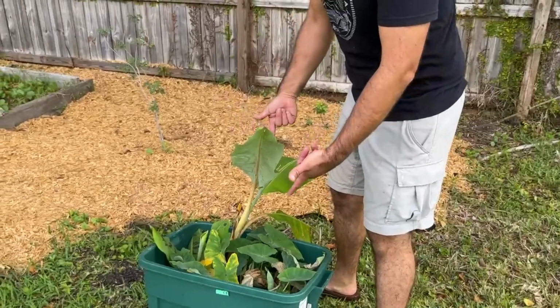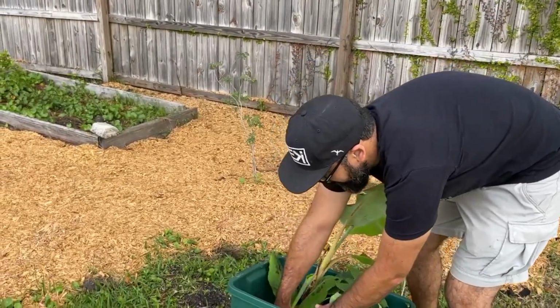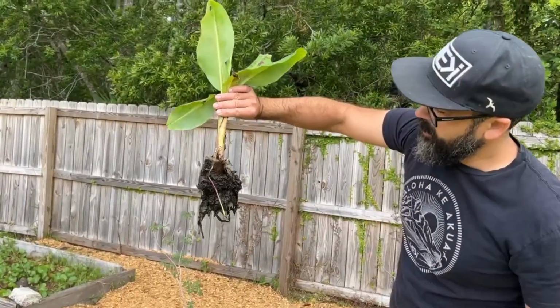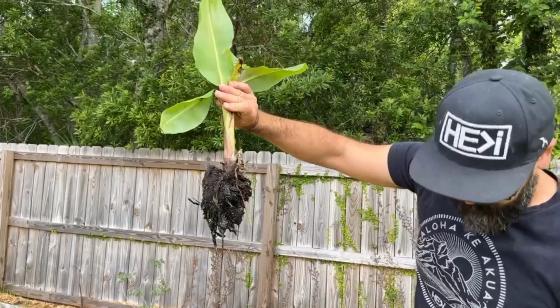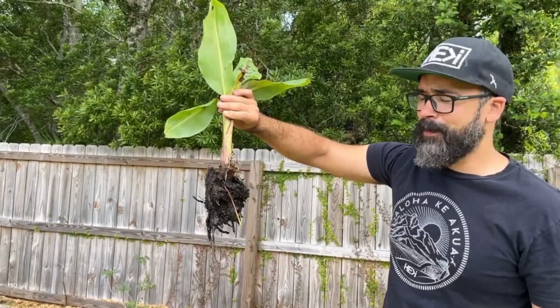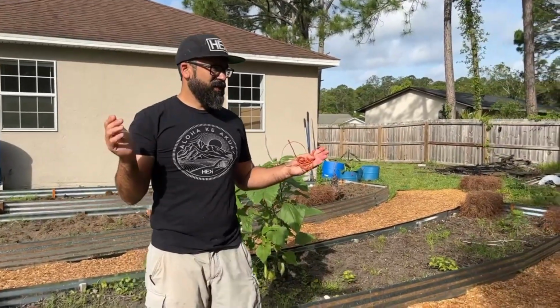So here's a bucket of actual taro that I've harvested, or that I've cut apart, and banana, but you can see you just take a shovel, slice off some of that corm on the bottom and plant this guy somewhere else, and soon enough you'll have a banana plantation. So this is our little garden we've set up.